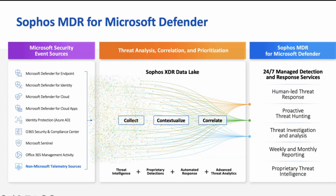But the long and short of it is, if you're heading down the Microsoft route and you're really trying to make the most of these products that you're currently licensed for that you might not be using, that is fantastic. We do not mind. We can still provide this great MDR service over the top of that investment, and you'll still get all of these great features over on the right-hand side that you need as a part of these MDR services.